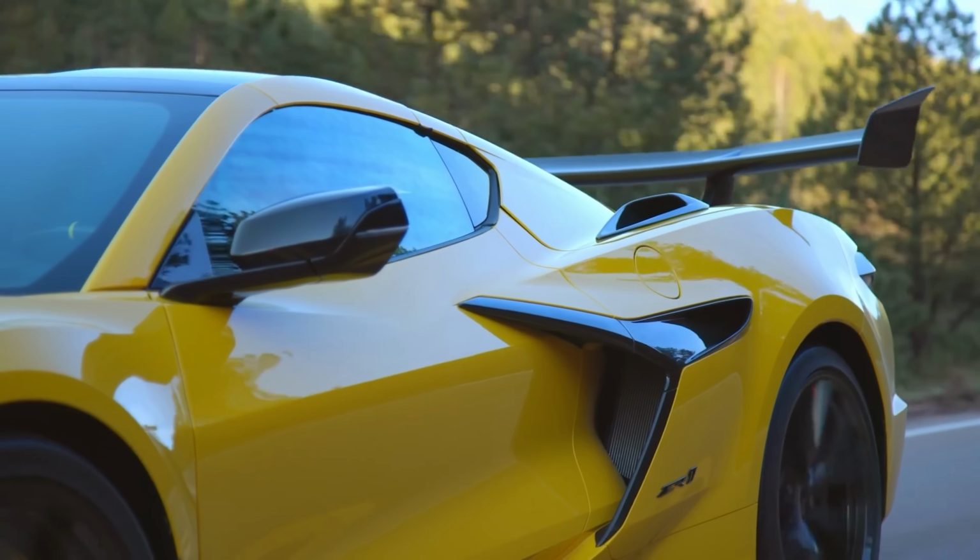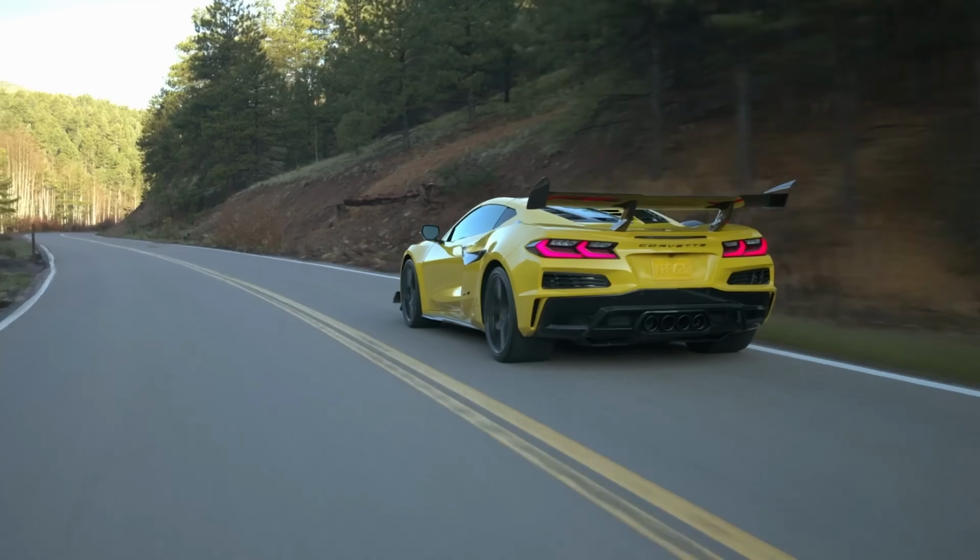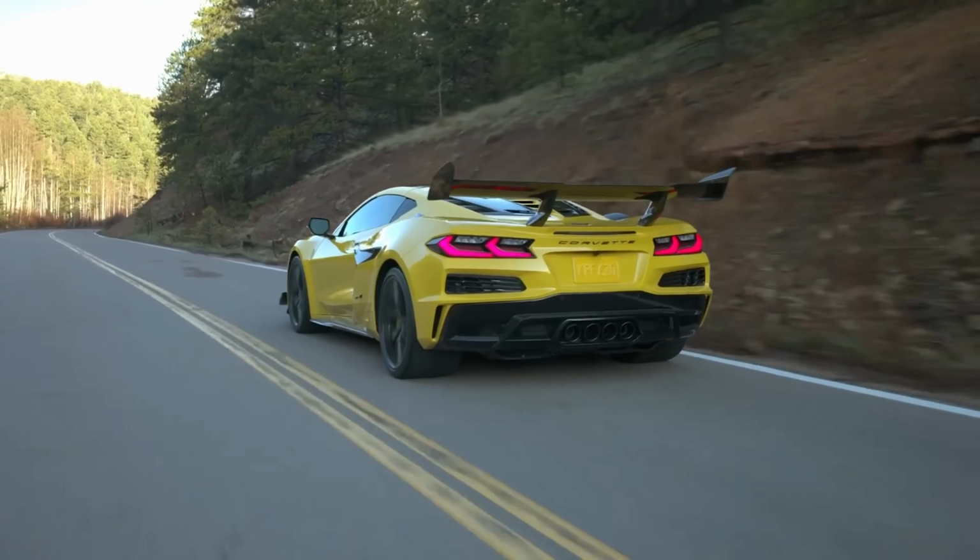Owners are not liking this. This is a shocking problem that could have been resolved depending on the level of engineering they wanted to throw into this vehicle.